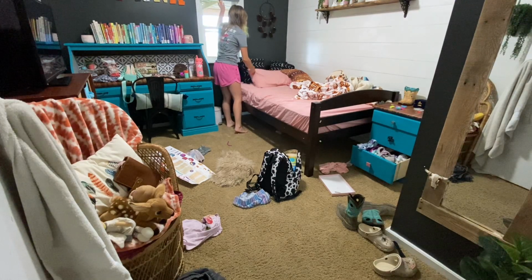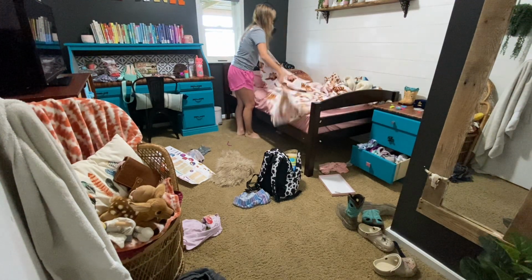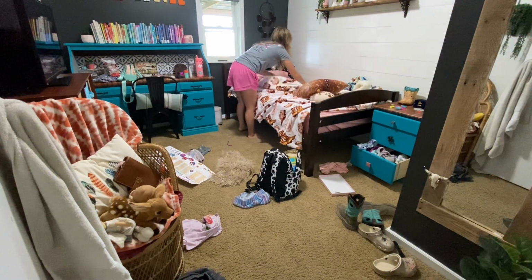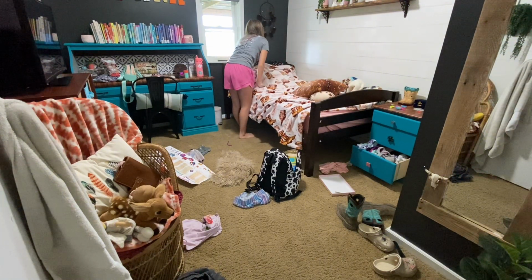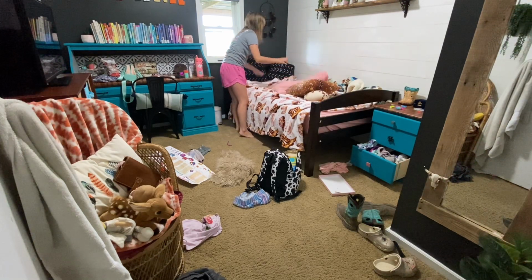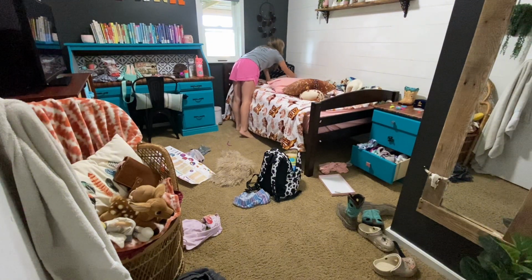I didn't film my boys' room because they were playing on the Xbox and they didn't want to stop, so I told them, well then, you're gonna have to clean it yourself, but they only had a couple things on the floor, so they did end up making their beds and cleaning it up after they were done. So that is why you don't see me cleaning their room.